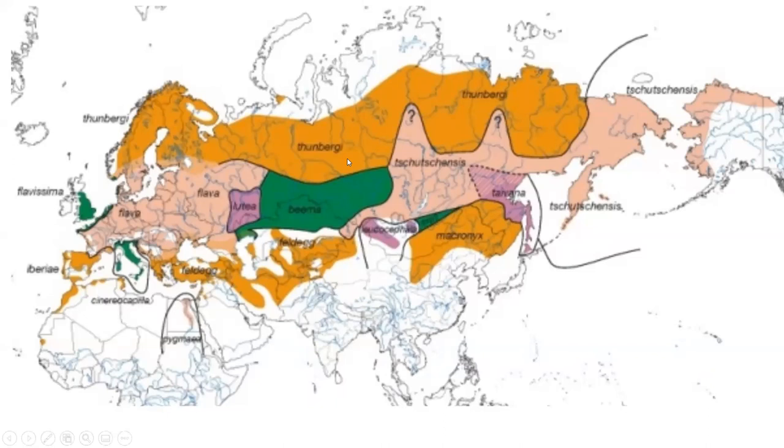So eastern yellow wagtail covers this big area here: Simillima, Macronyx, Taivana. Western yellow wagtail covers leucocephala, which I won't talk about much because it doesn't occur, certainly in Sri Lanka. Black-headed yellow wagtail, Feldegg. And then from a Sri Lankan perspective, of particular interest, Beema, Sykes's, the one with the white supercilium and the white on the cheeks. And then this relatively small distribution of lutea, which is the yellow-headed yellow wagtail.